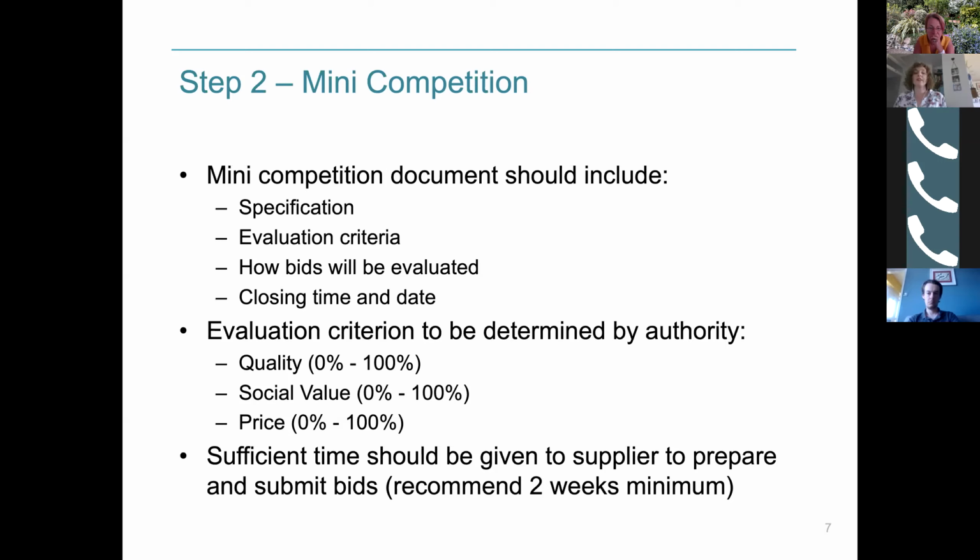The evaluation criterion is up to the authority. So the quality can be anywhere between 0 and 100% social value. So you've got that flexibility where you're able to put how you feel you want those weightings to be based on. And sufficient time should be given to suppliers to prepare and submit the bids. Kind of recommend 2 weeks minimum.